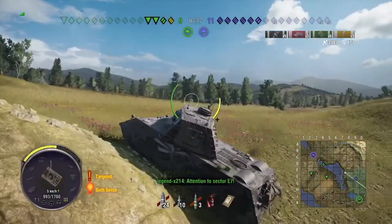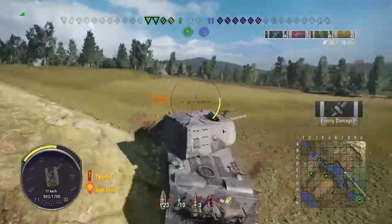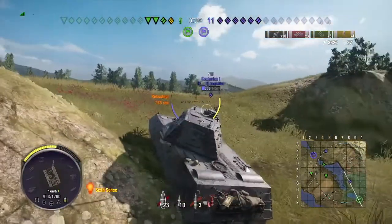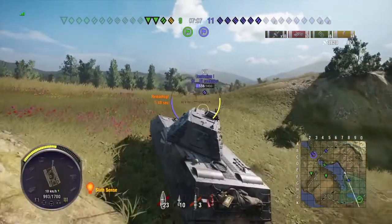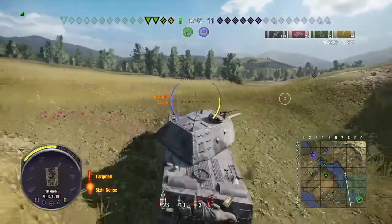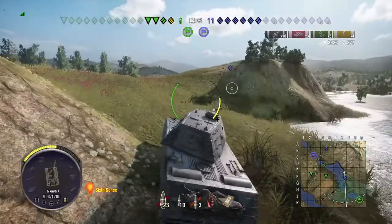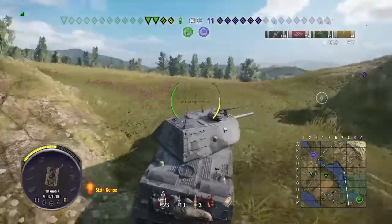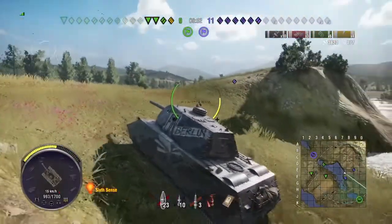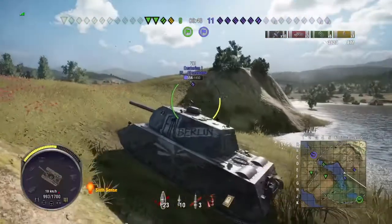So this tank can spot for itself. It can spot amazingly. It has a really good view range at 400. Your signal range is 710. 400 for a view range is amazing. Even tier 10 heavy tanks don't have that much spotting. You don't get that much spotting until like a Chieftain or an E5 or something known for spotting. So this tank can spot for itself.